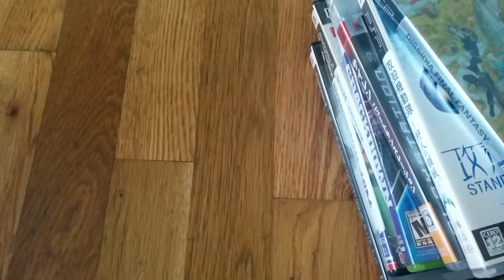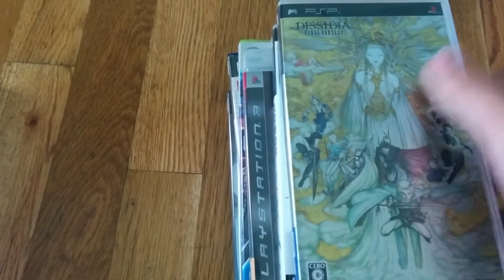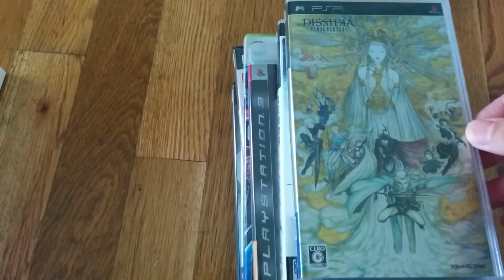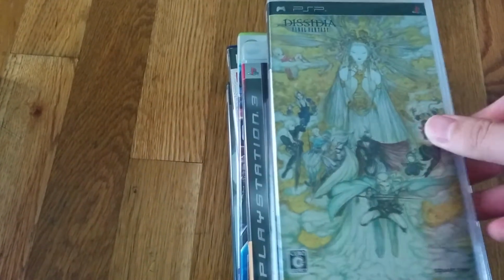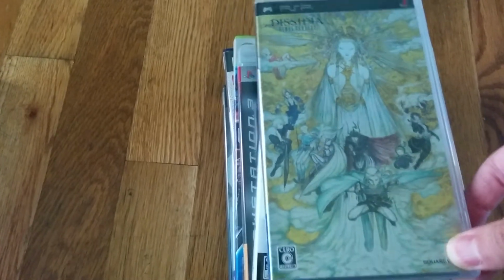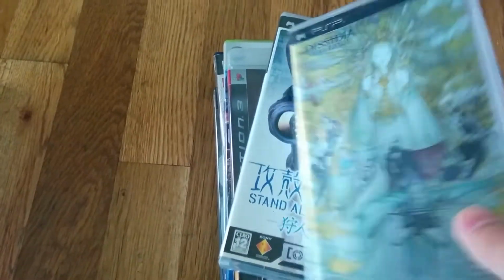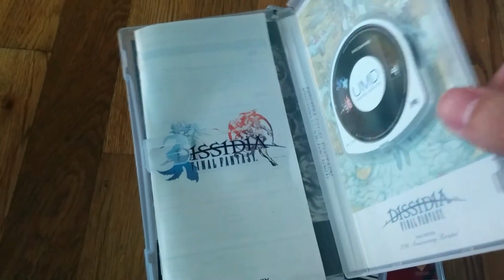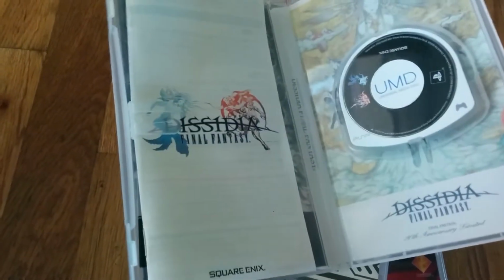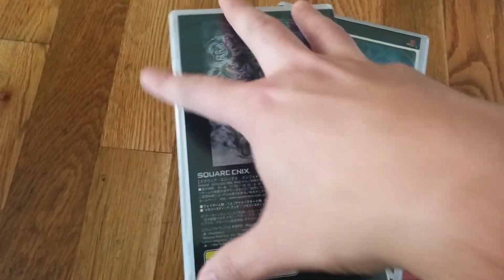But like I said, now's the time to get Wii games, because once they go out of print, they're going to shoot up in price, and then you're going to have to buy used, which I prefer not to. This is Dissidia. I already have Dissidia 012, which is supposed to include the first Dissidia, but this cover just looked awesome, so I had to get it. And I don't mind owning both entries anyway. So yeah, this is some special cover edition, 20th anniversary limited edition. I'm sure it came with some other stuff, but not my copy. I just got the game.